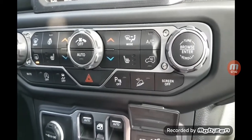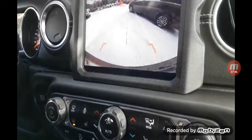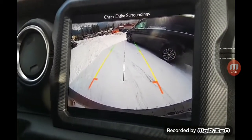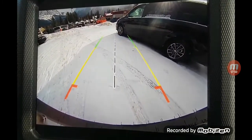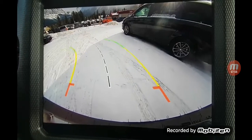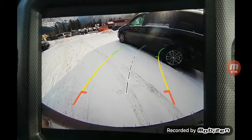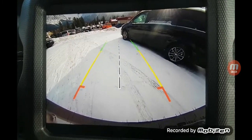Now you're probably wondering, why does it have park sensors? Well, if we look up for just a second, look at the backup camera in this Wrangler. Absolutely incredible, crystal clear display, and also has the predictive guidelines. So as you turn your wheels, it's going to let you know where the Jeep's heading in case you just need that little bit of help when it comes to backing up.